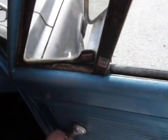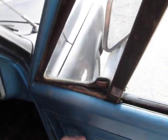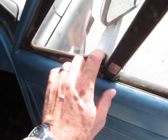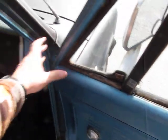Maybe sliding forward just a little bit there. So it'll be something that maybe you grease a little bit. Do have the little piece here, the vent window lock. We actually have that in the glove box.